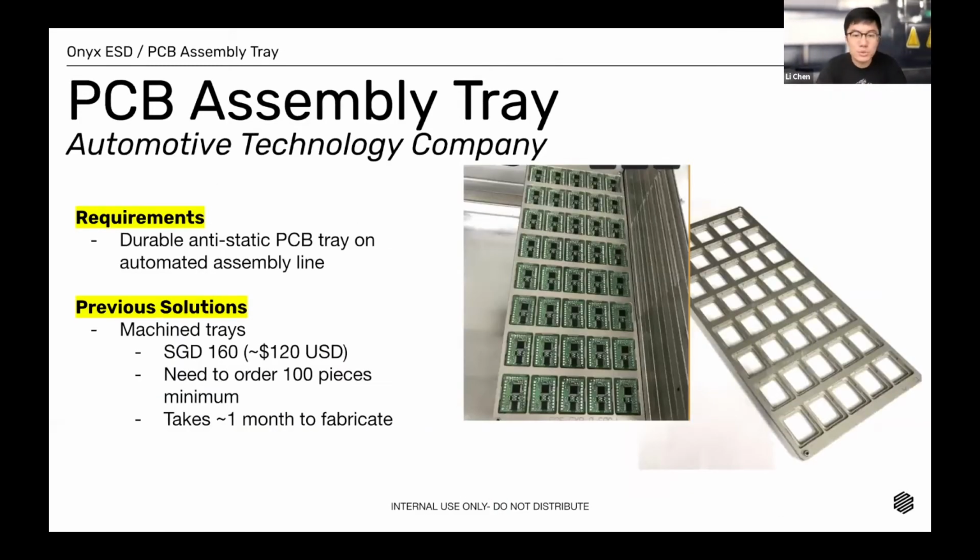Okay, then I want to share a success story with you on using this ESD material. This is a company in Singapore. What they require is an anti-static ESD PCB tray to store all the small PCBs, like fingertip size, which they use in an automation assembly line. And usually, as you see in the picture, they use dozens of parts in one production run, in one line. And previously, they were already using our parts.